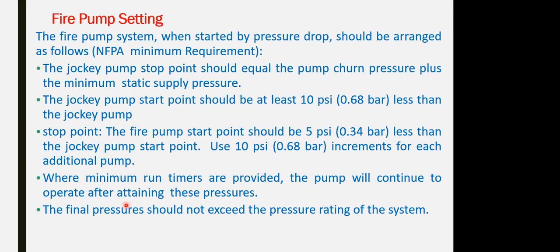The sequence of the operation, civil defense will test it as well during the inspection, making a simulation for the operation.